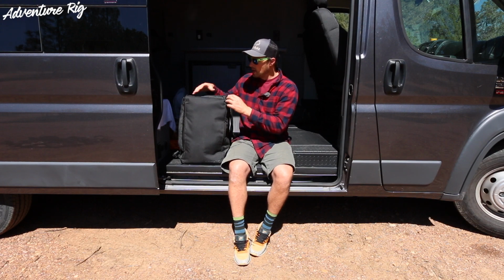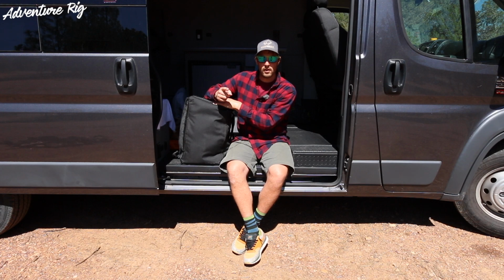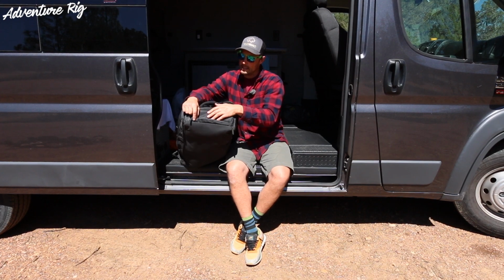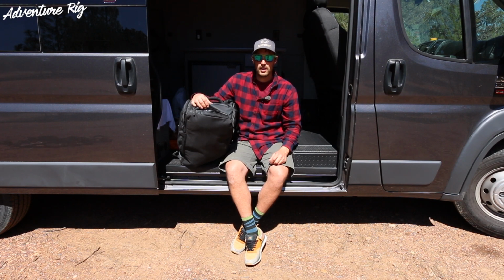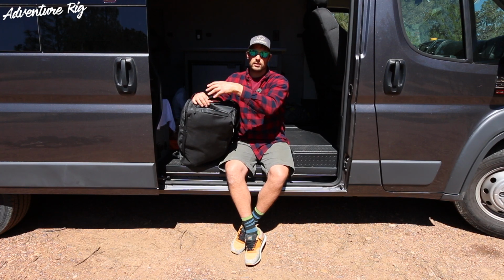This bag's waterproof. I'm going to go through all the pockets and tell you what they recommend using them for, and then I'll tell you what I personally use them for. Across the very top, we have this zipper here, and it has a small little drain hole. On the inside, it's all lined with a plastic PVC type material to keep any of the contents in there from leaking through to the rest of the bag.